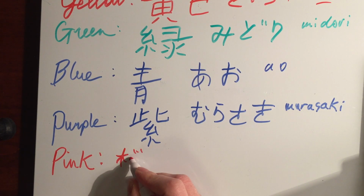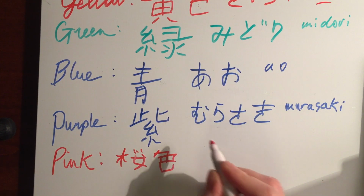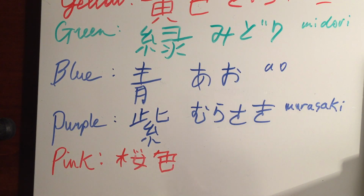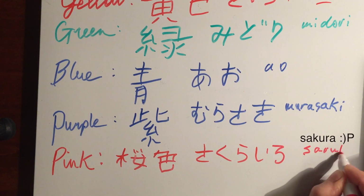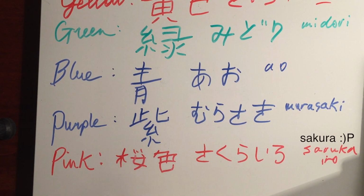I'm gonna talk about pink, and this will be kind of easy to remember. So give me, I did that radical wrong. Whatever. Okay. It looks something like that. And then iro. That's the woman. That's spikes. I think that's a tree. Something like that. Okay, it's sakura iro. If you know Cardcaptor Sakura, Sakura means cherry blossom, or yeah, I think a lot of people know Sakura means cherry blossom, so easy to remember.